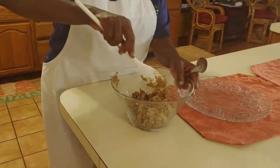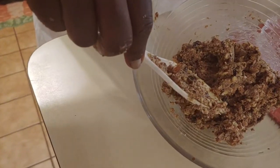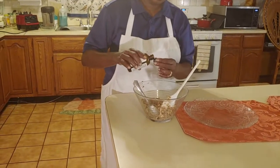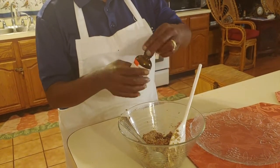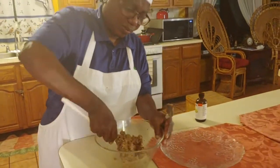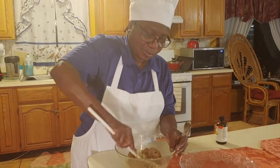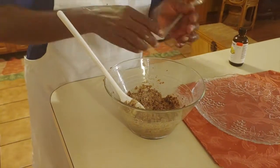All right, so you notice the consistency of this mixture. I'm going to show it to you so you can see what it looks like. This is when everything is blended up. All right, so to complete this, we are going to put the lemon, and then we're going to blend everything together. Okay, so now we have this all blended together.